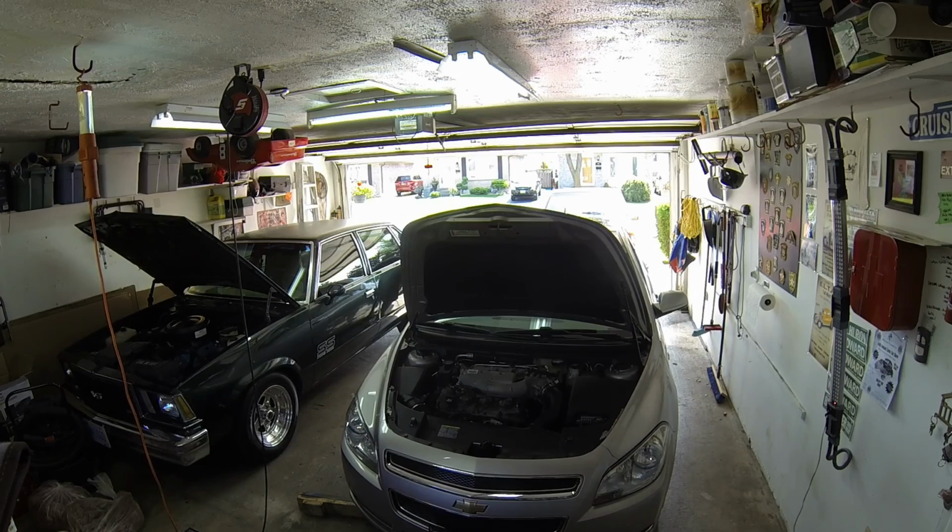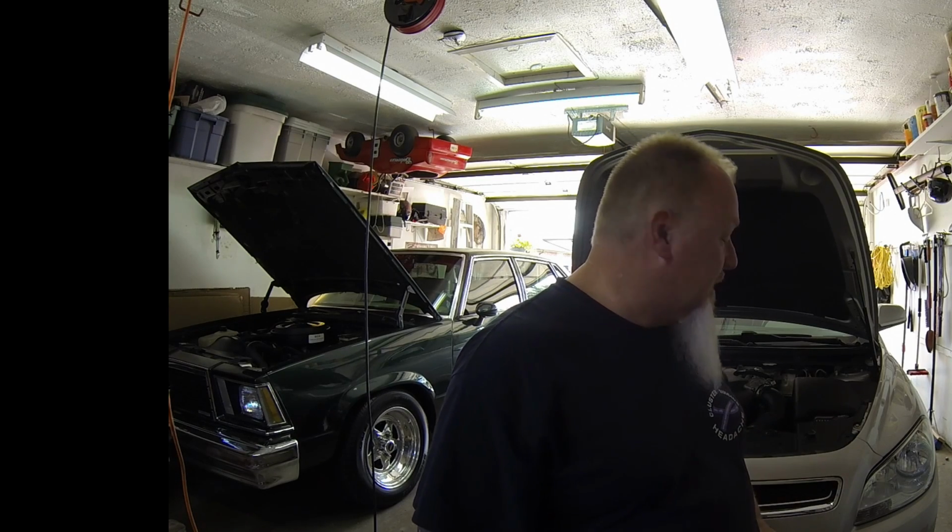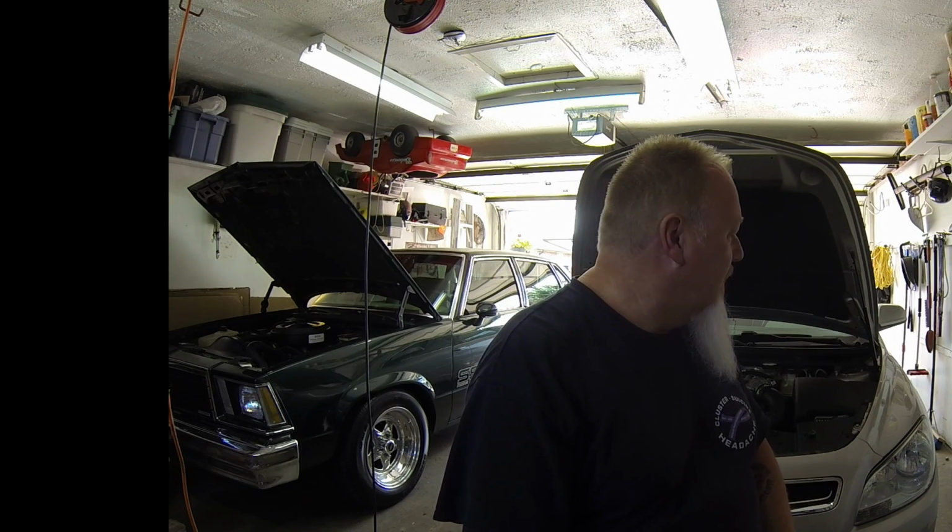So all in, to change the spark plugs in this 2008 3.6 variable valve timing motor took me about an hour and a half. It wasn't too bad. I probably spent more time dealing with the camera and plugging it in and moving it around and stuff like that. So you could pretty much do it in about an hour and a half and a couple of band-aids.